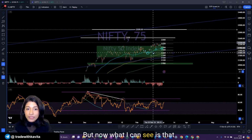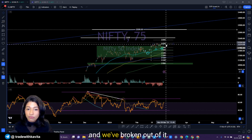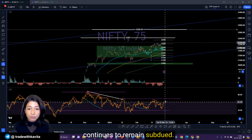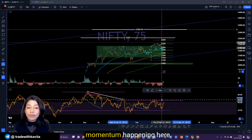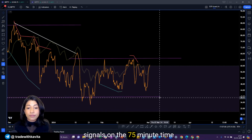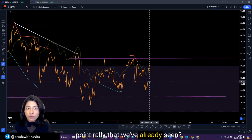But now what I can see is that we've given a bit of a breakout. 22,250 was an important resistance and we've broken out of it. However, the 75-minute time frame continues to remain subdued. So I want to see some strong momentum happening here. So the RSI is giving confusing signals on the 75-minute time frame even as of now, with this 500-point rally that we've already seen.